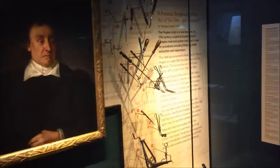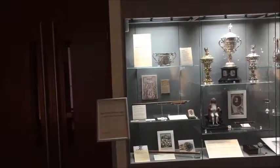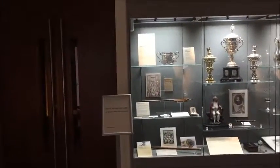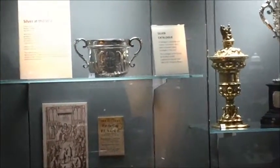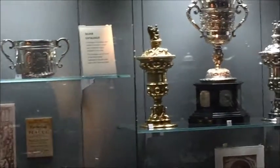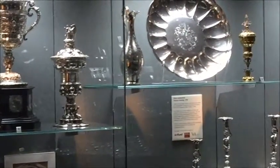However, you will notice this is quite warm in here. So it's really not suitable for organic material, which is why it's mostly silver in here. Because silver has different environmental requirements. Silver isn't interested in temperature and humidity, particularly, as long as it's clean, of course, and dry. Obviously, if you put silver in a humid, wet environment, it will get covered in mold. But as long as it's clean and dry, silver is not bothered by temperature and humidity.